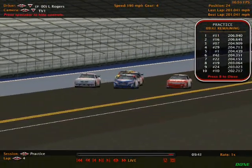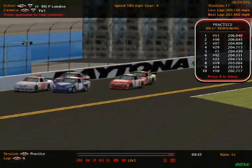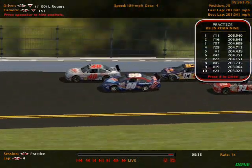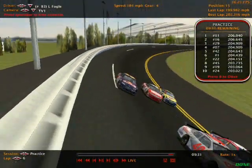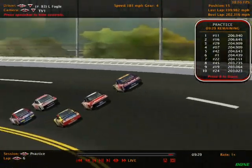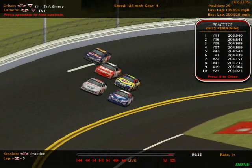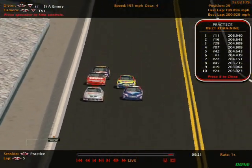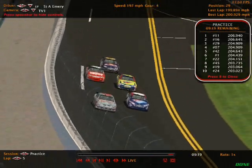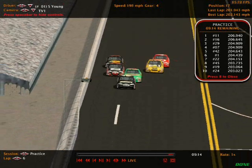You got Leo Rogers in the 00, running well right now. Pichu London in the 99. There's the 40 of William Duncan. There's Lance Fogel in the 83, and then the 5 of Anthony Emery. Whoa, my goodness, they're sliding off that corner. Wow, didn't even utilize the inside line there. They were in the middle and upper grooves right there. And there's drivers making some pit stops, trying to make their cars better.